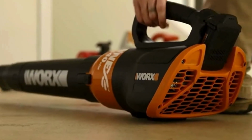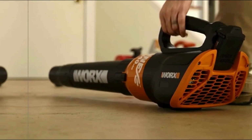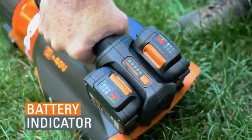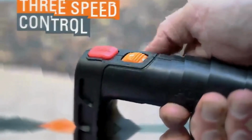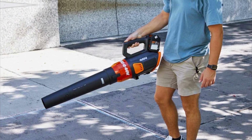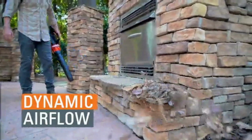issues during use. If there's one thing to keep in mind, it's to remember to charge the battery after each use. But with a quick 3-hour charge time, you'll always be ready for your next outdoor chore. Get your hands on the WORX WG584 and experience the power and convenience for yourself.